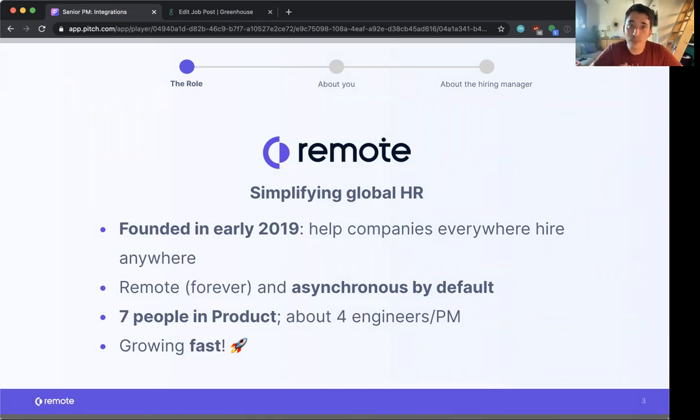So, first of all, the role is here at Remote, and Remote's mission is to really simplify global human resources. We want to help companies everywhere hire anywhere and make it really, really easy to do that. One thing that's really interesting to know about Remote is that we are an all remote company. We will always be an all remote company, and we're asynchronous by default. A lot of folks who look at my calendar are very surprised to see the lack of meetings. We emphasize deep work, working asynchronously through a number of products, and we think that works really, really well.